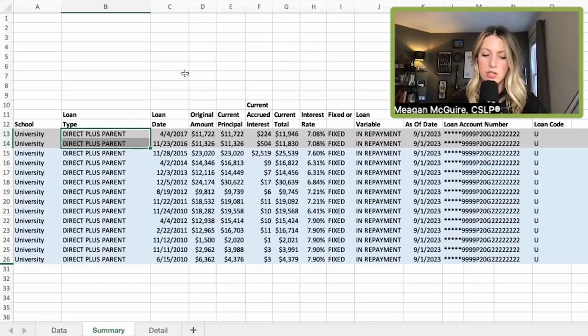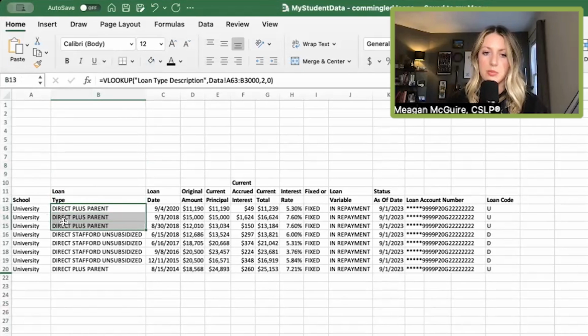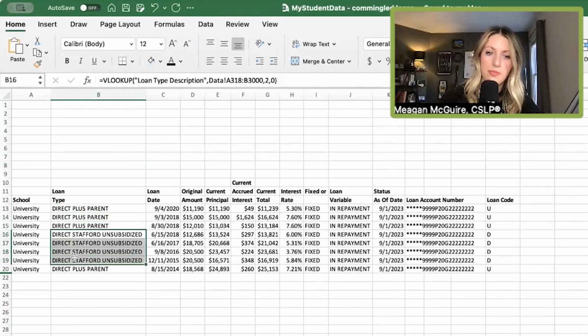If we have more than 8 loans. Now, the last example I want to show you, so this will be example 3, is if we have loans that are your own loans and we have loans that are Parent Plus loans. So I'm going to call this a commingled example, where we've got loans from 2 different people. So in this example, you can see that we've got some Parent Plus loans, but we also have some direct Stafford unsubsidized loans. This means that they are the parents' loans that they borrowed themselves.